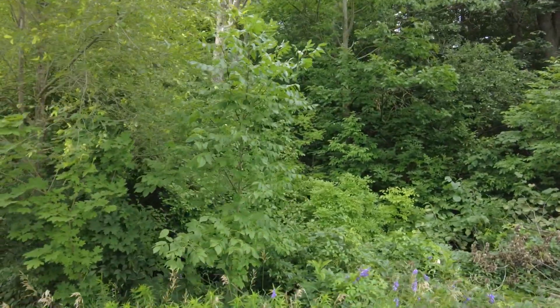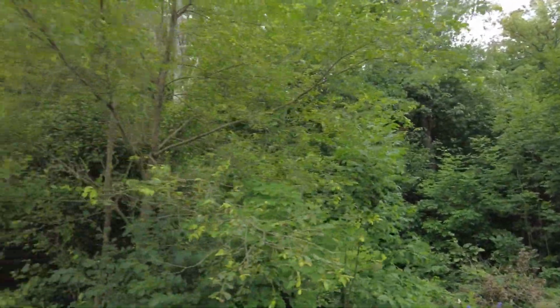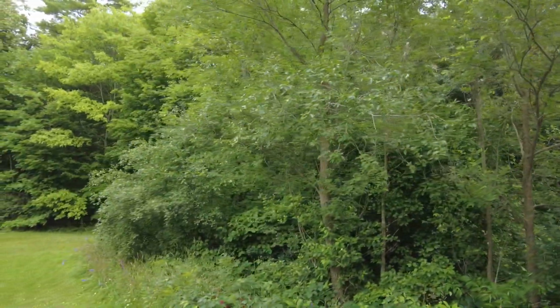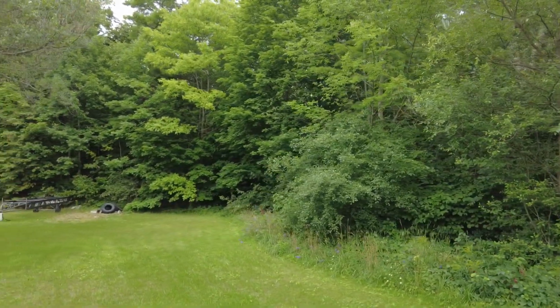Whereas here, we've got the opposite. The trees are all happy, happy, happy. And surprisingly, not too many bugs. You would think there'd be a lot of bugs with all this, but nothing more than normal. I'd say actually less.